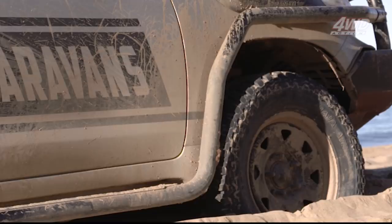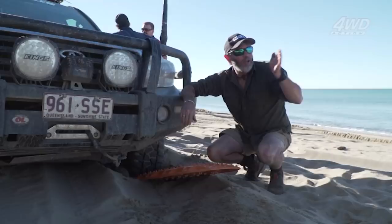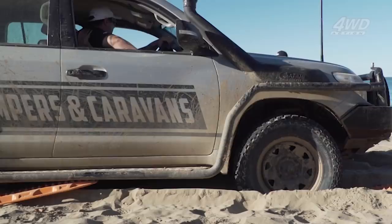All right, that bad boy's in there now. We're gonna drop these tyres right down. I'm talking 12 at the moment. We'll go lower if we need to, because it's a long straight stretch of beach. We're only going to be cruising along. We're not going to do anything radical. We're not going to come off it at high speed or anything like that, so there's no real chance we're going to roll that tyre off.